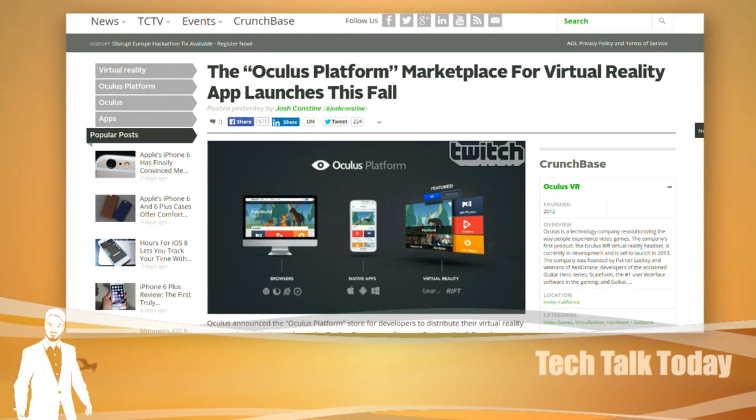It's called the Oculus Platform, a marketplace for virtual reality apps, and they plan to launch it this fall, which I assume means there's probably going to be more consumer gear out since there's only development kits right now, other than the Galaxy one. So Oculus announced the Oculus Platform Store for developers to distribute their virtual reality apps and experiences today at the Oculus Connect conference. This was going on over the weekend. I picked this up for you.